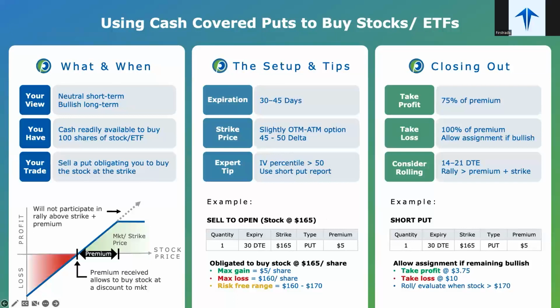And then we have some what and when or tips and so on and so forth with utilizing cash covered puts to buy stocks and ETFs. So this is not selling cash covered puts, but it's selling cash covered puts to buy stocks and ETFs with that purpose in mind. So when do you do it?